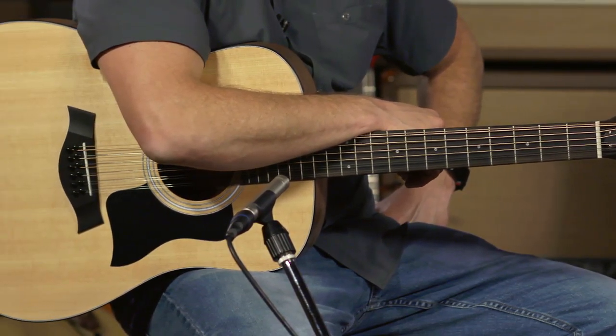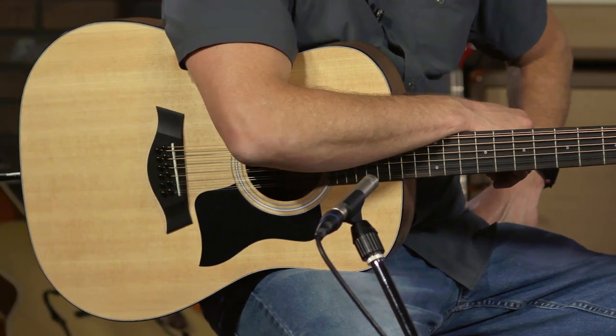What is one of your pet peeves of a 12-string guitar? My pet peeve is that I don't play them as often as I would like, and I'm not as good at them as I'd like to be, because your fingers have to fit in weird spaces. I've just always felt 12 strings to be very difficult to play. They don't play easy.